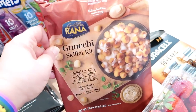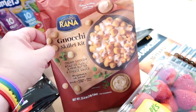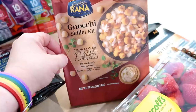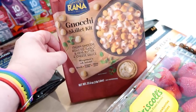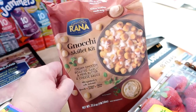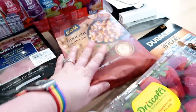This was on an end cap, and I think it's like a special buy or something. I've never seen it there before. It's the gnocchi skillet kit. It says Italian gnocchi, roasted garlic and herb butter, four cheese sauce. So I thought that looked like something we could have for a quick side for dinner sometime. It doesn't outdate until September 27th, so I grabbed that.